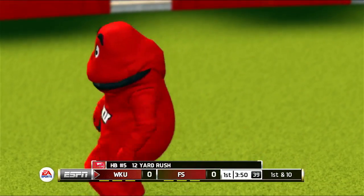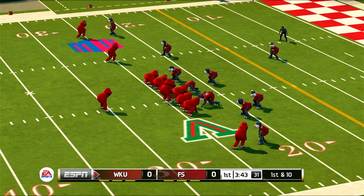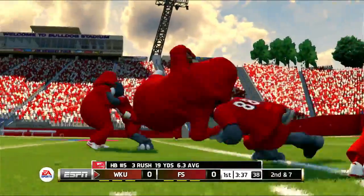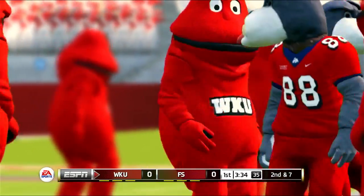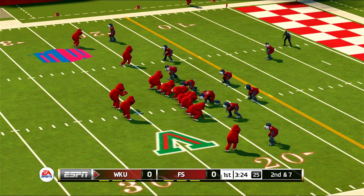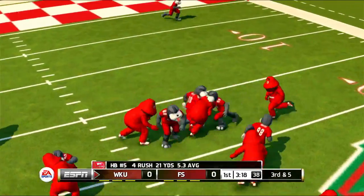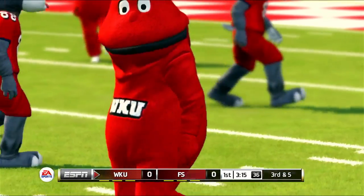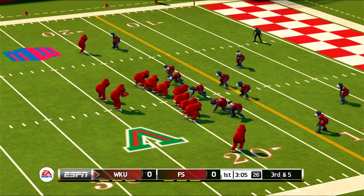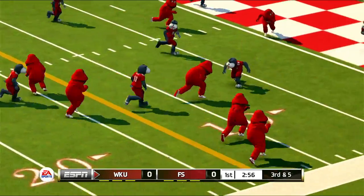Gets to about the 24-yard line. When you're running the ball for big chunks of yards like that, you've got something working. Tackle after a decent run up the gut. So the draw to the halfback picks up four. Second down and seven coming up here. Ball on the 20. They'll bring him down at the 18-yard line. Scrambling. That's a great tackle at the eight.